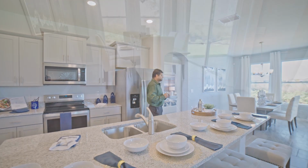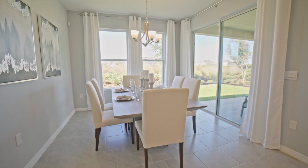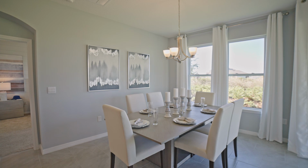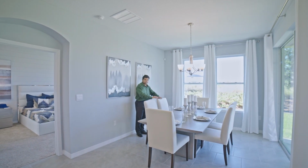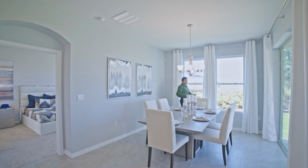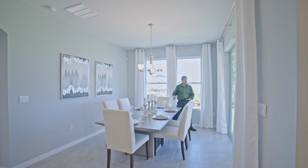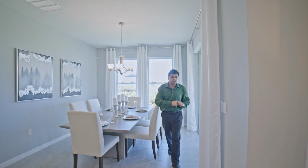What I also like is that you have this space. It's kind of a semi-formal, not exactly formal, but definitely semi-formal area. So you're right off your main kitchen area for dining area. You know, with Thanksgiving coming around the corner, this could be a good option. When you have family come over, you have this dining area right there. And then you also have a covered lanai area, which I'll take you out to in just a moment.